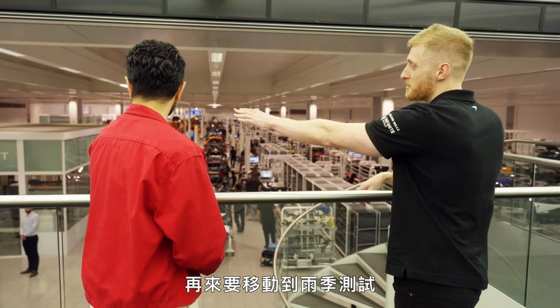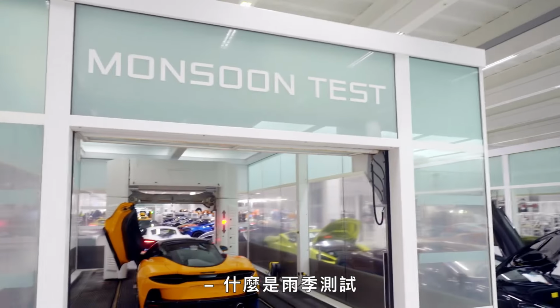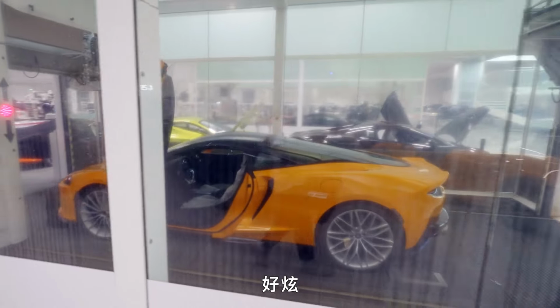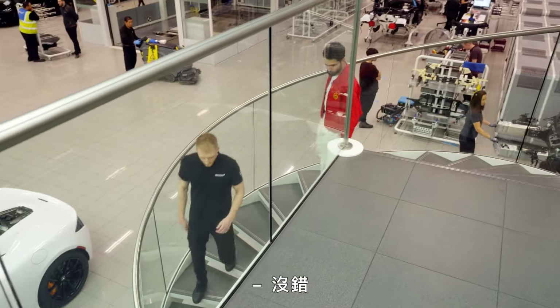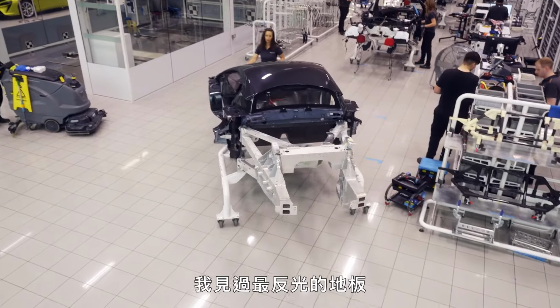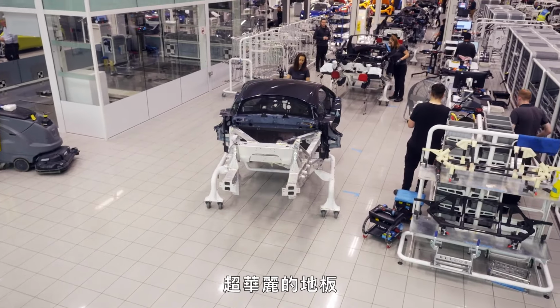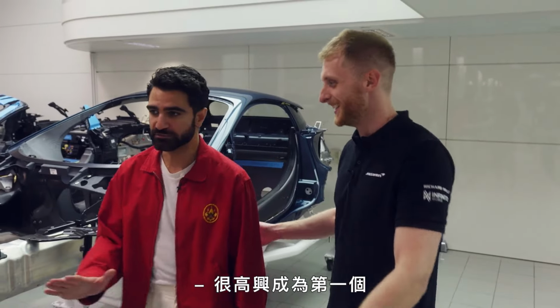Of course. We'll then move on to the monsoon test, also known as the Great British Weather Test. What's a monsoon test? That's incredible. We're essentially checking the cars are completely sealed and watertight. Should we head down? Absolutely, yeah. What's up with the floor? It's obviously the most reflective floor I've ever seen. It's a gorgeous floor. Thank you. No one's ever complimented our floor before. Happy to be the first.